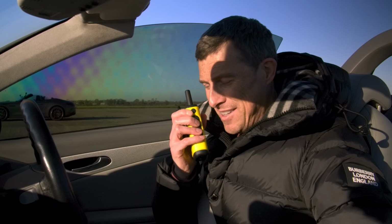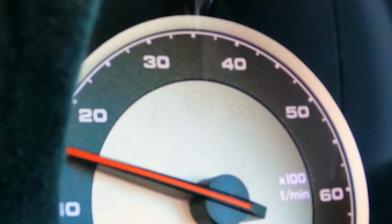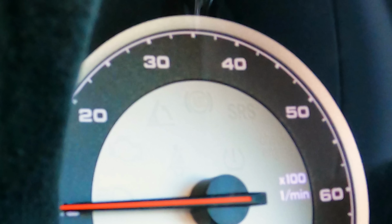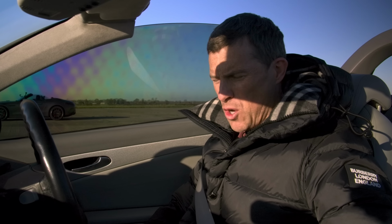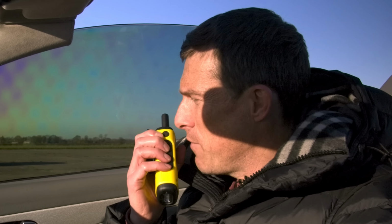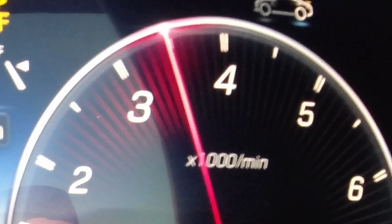A rev test. And this is gonna sound better because it's a supercharged V8, not a turbocharged one. Here we go. A bit disappointed it's got a soft limiter. Not gonna lie about that, but it's so bassy. Okay, rev yours up.